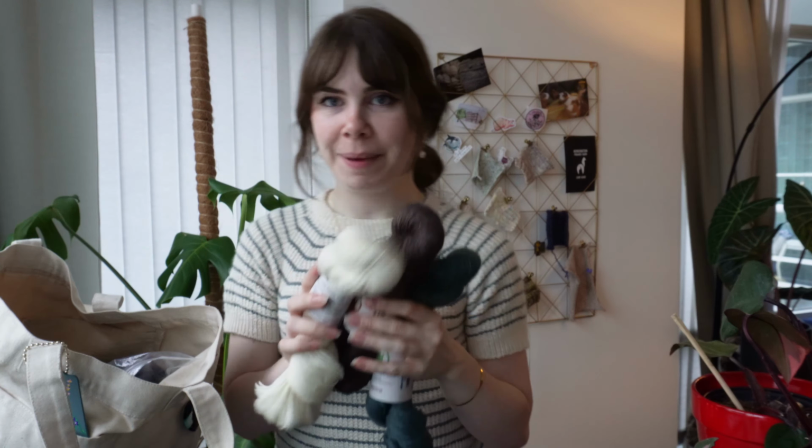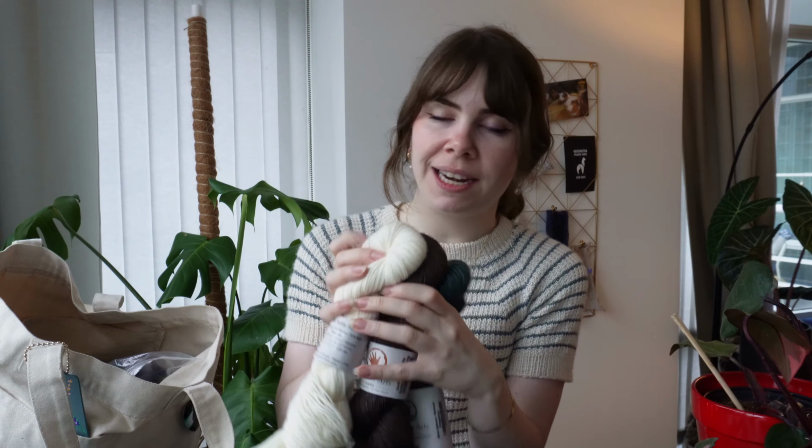So these were the 3 that we picked up to knit the cowl, and I'm really, really excited and can't wait to cast it on. Again, clearly it's in my color palette, the brown, the white, and the blue. That's basically my color today. Oh my god, I just noticed.